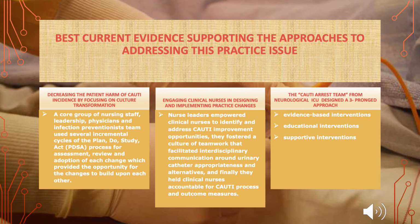Third was the Catheter-Associated Urinary Tract Infection Arrest team from the neurological ICU that designed a three-pronged approach. The first was evidence-based interventions, the second was educational interventions, and the third was supportive interventions.